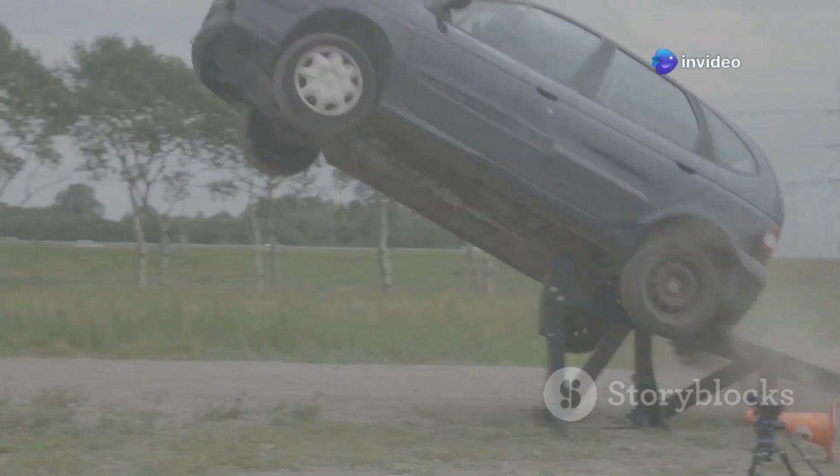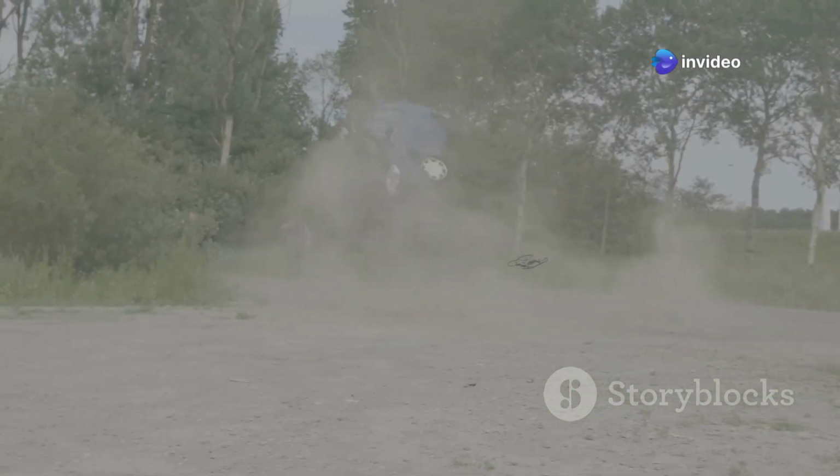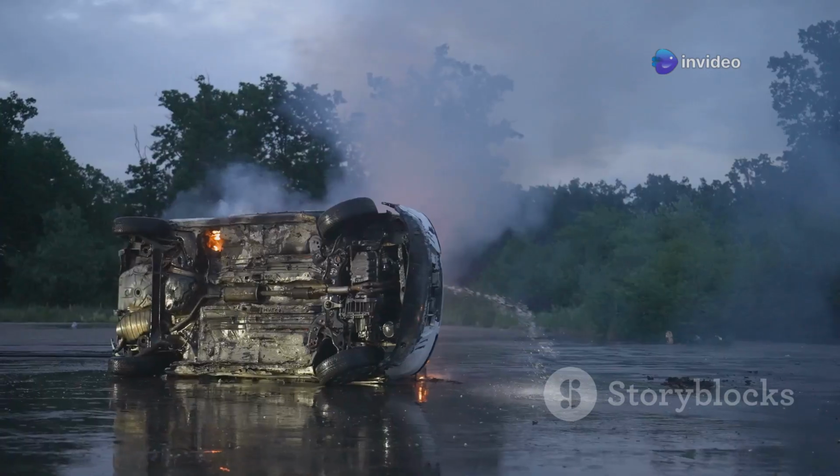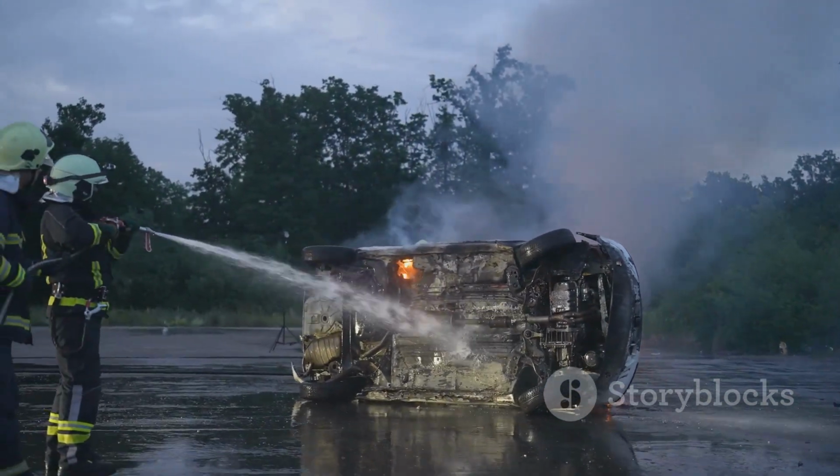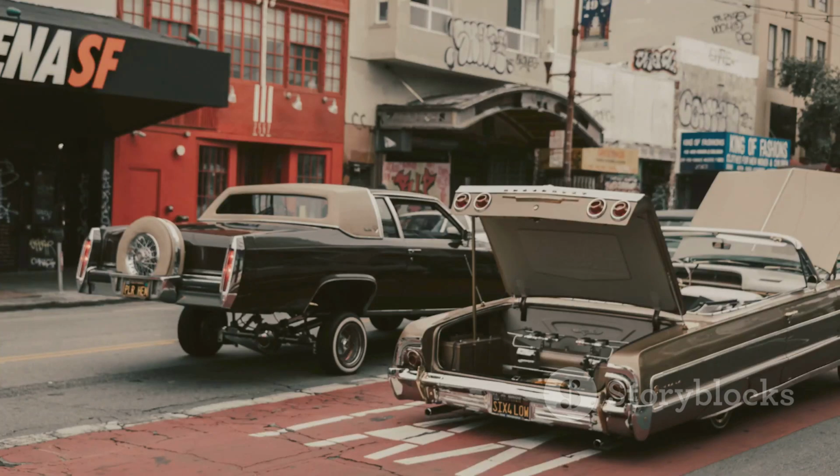The Reliant Robin became so notorious for its tendency to tip that a whole new phrase entered the British motoring lexicon, Reliant rolling. It wasn't just a risk, it was almost a rite of passage for new owners. If you hadn't experienced a little wobble, were you even really driving a Robin?